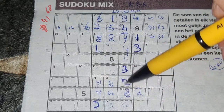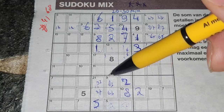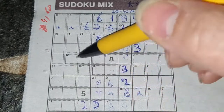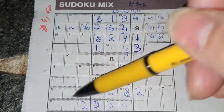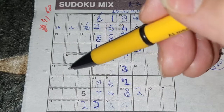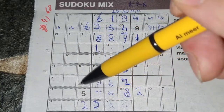Let me check again. 10, 26, 35, 40. Yeah. In a box of 7, the combination will be 5 plus 2. Okay, now we have a big square with one sharing box. If you count all these numbers, I know what number this will be. So, 11 plus 11 is 22. 7 plus 7, 5 plus 2, 7, 14.